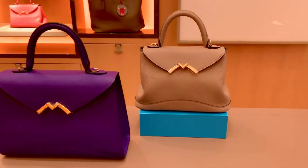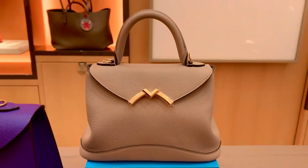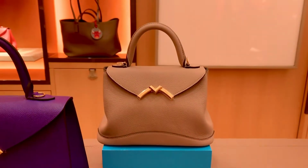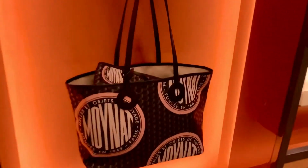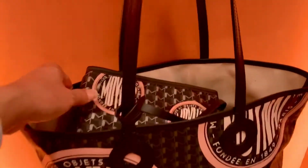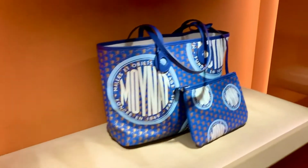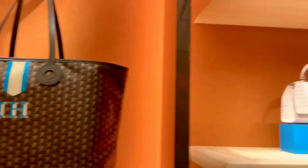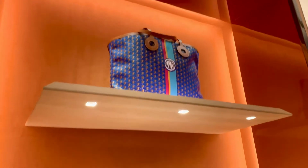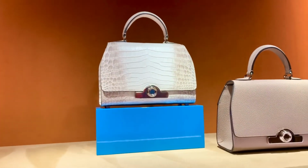Oh my god, this is really adorable. It's my dream bag. And this bag comes with a pouch. How cute! The blue is also beautiful. Wow. Oh my god, they have the Réjane.